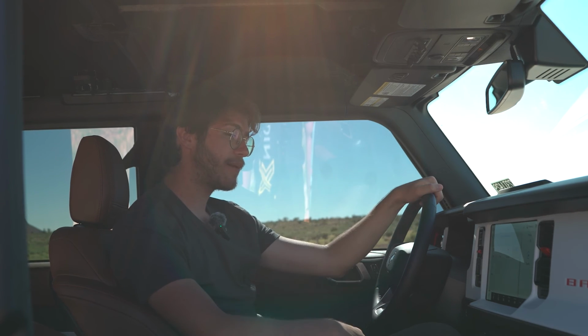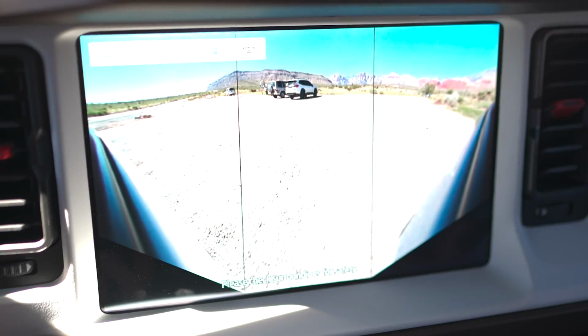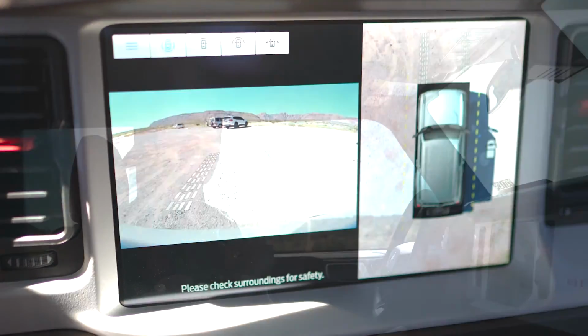The very last thing I want to talk about in this car is going to be the cameras it has as well. This has a very solid backup camera, as well as a 360 view camera, just to show those little obstacles on your side that you might want to get over.